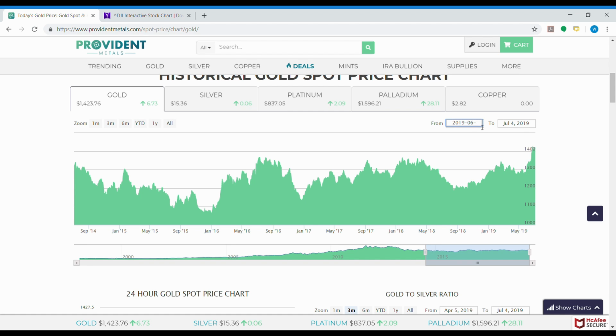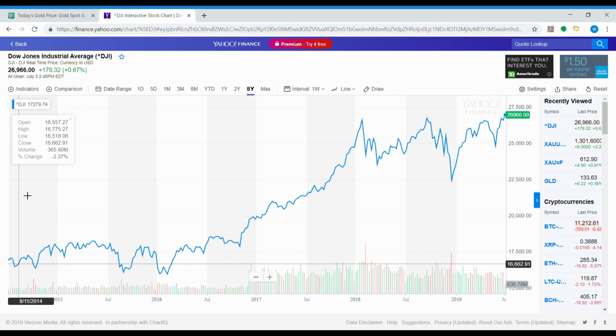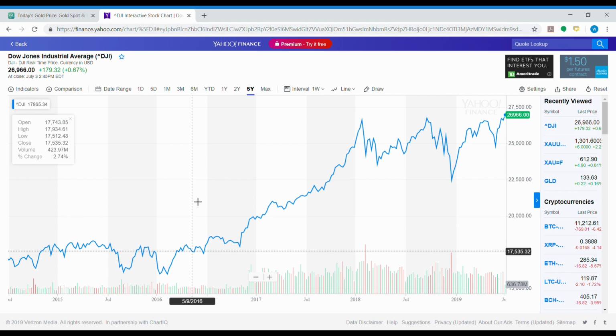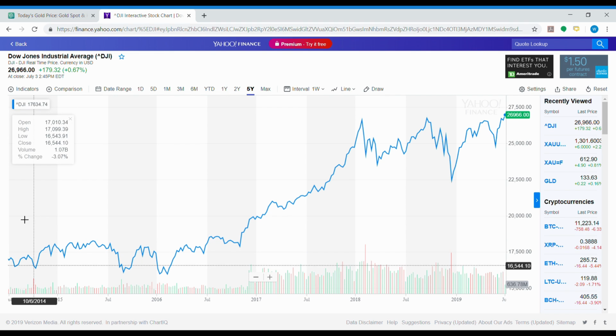And let's take a look since June 1st. So we see a month ago we were down in the low 1300s, and over the last month gold has increased basically $100 an ounce. So let's take a look at the Dow Jones over that same 5-year period, and we can see that it's had this steady climb. It's kind of bounced around, floating at the 18,000 levels for a while back in 2014.